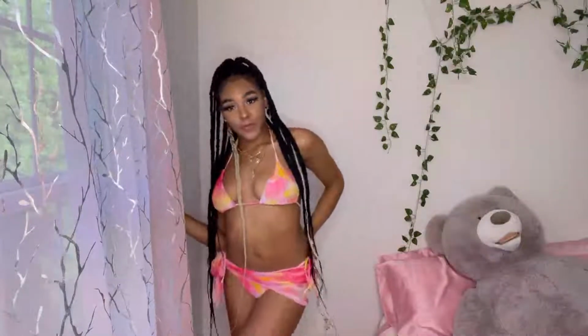This is super, super cute. I'll also wear this to a pool party or something. I feel like bikinis like this, the kind that tie in the back, help give my boobs the extra push up, you know?